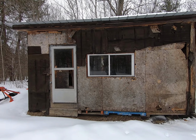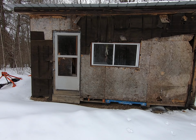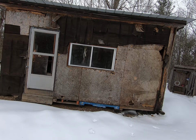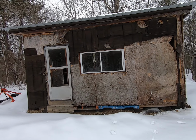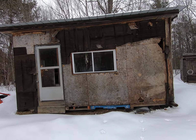There'll be videos coming. And that aluminum screen door is going to be going hopefully on the cabin. So I'll get it painted and paint the aluminum brown so it matches the outside.